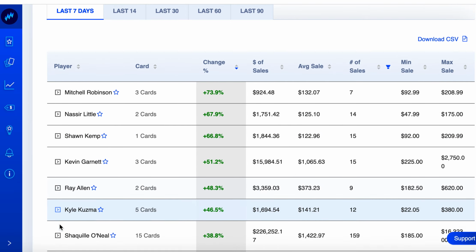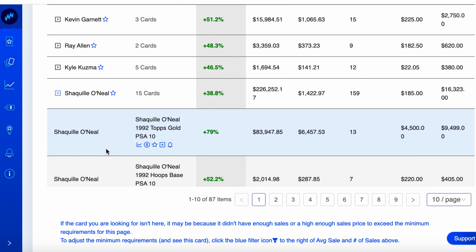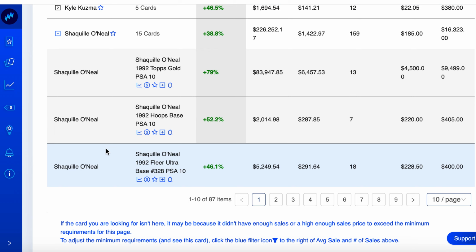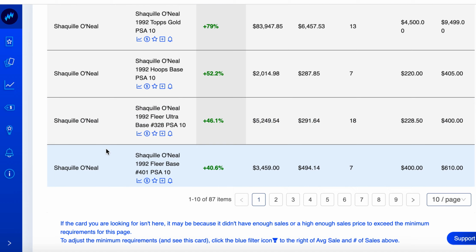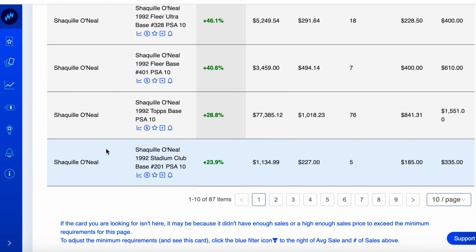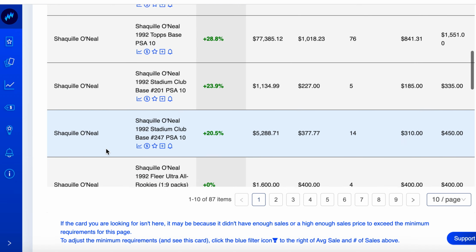Now, that's the only one we're going to look at of Mr. Kuzma. Shaq, making the list here at number 7 with his 15 cards in the Market Mover system, up a total of 38%. Topps Gold up 79%, his Hoops Base. And Shaq was on the list last week, too, I believe. His Hoops Base, 92 PSA 10 going for 52% up. 92 Fleer Ultra Base, 46% up. 92 Fleer Base, number 401 PSA 10 up 40%. 92 Base Regular PSA 10 up 28%. 92 Stadium Club Base, number 201 PSA 10 up 24%. 92 Stadium Club Base, number 247 PSA 10, 20%.